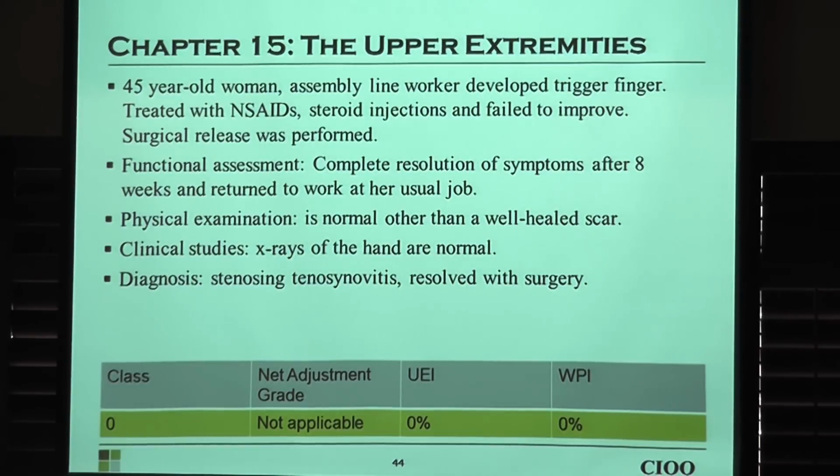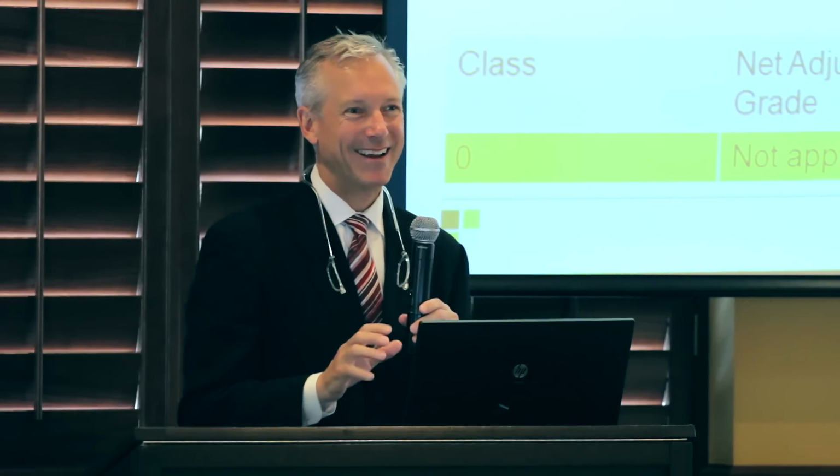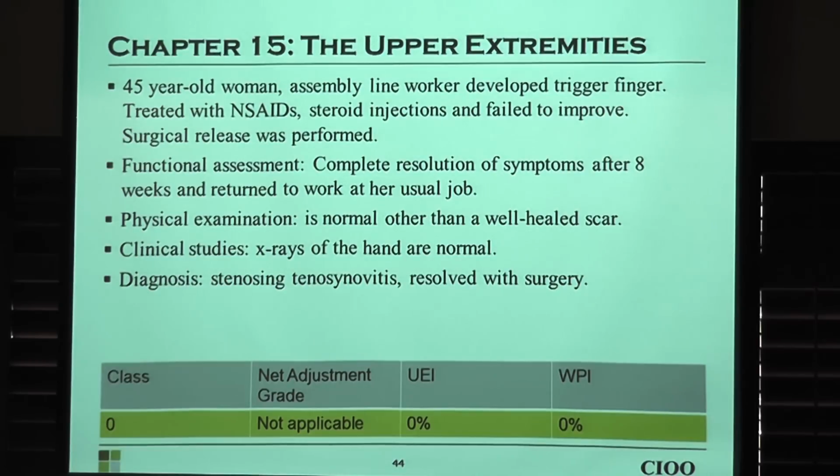Let's go through a bunch of examples for upper extremity. 45-year-old woman, assembly line worker, has trigger finger. It's treated with anti-inflammatory medication and injection, doesn't get better, has a trigger finger release. Functional assessment, really no symptoms 8 weeks post-op. Sounds like a non-work comp related problem, right? Our work comp would probably not be doing so well at 8 weeks, but they're doing fine. Physical examination, got a scar, it's well healed, good function. X-rays are normal. Diagnosis is trigger finger or stenosing tenosynovitis after surgery.